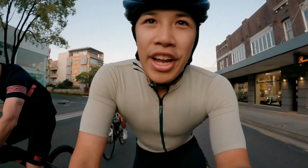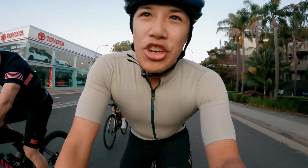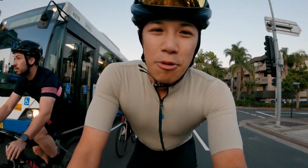So we're motoring along Military Road now. Time is 6:42, so we met up at 6:30. We're making good progress.